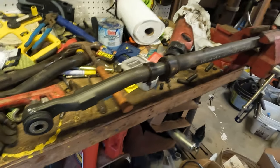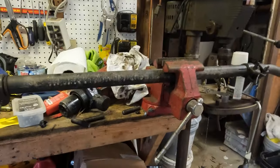Okay, it's definitely helpful to have a workbench here, even though this isn't the greatest workbench, and a vise to work on this stuff.